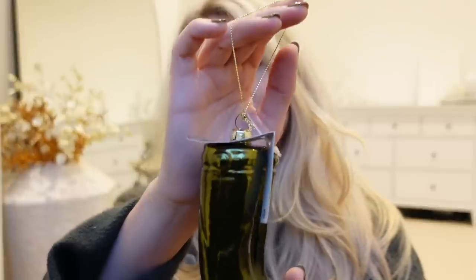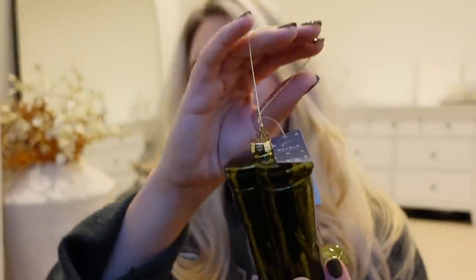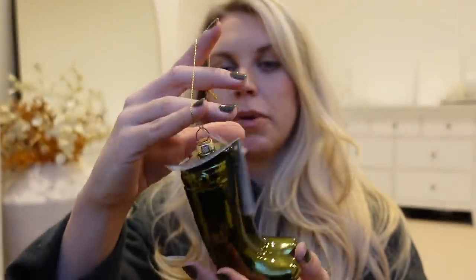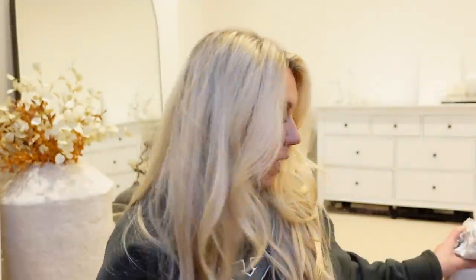So yeah, £6, and it's literally a set of Wellington boots. I'll probably change out the ribbon because it's just a box standard, cheap gold ribbon. Probably put a velvet one, black velvet maybe. But yeah, how cute. It's going with the whole country theme, and Barbour and green countryside that I'm loving.